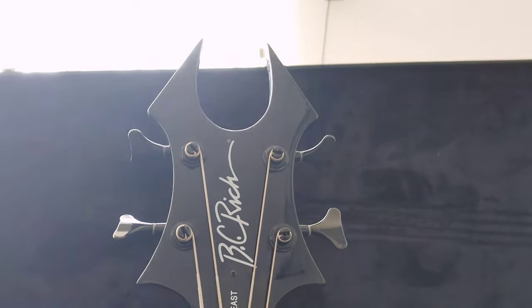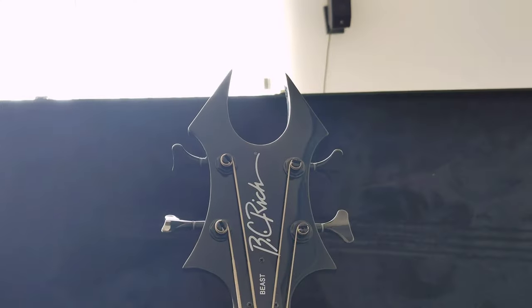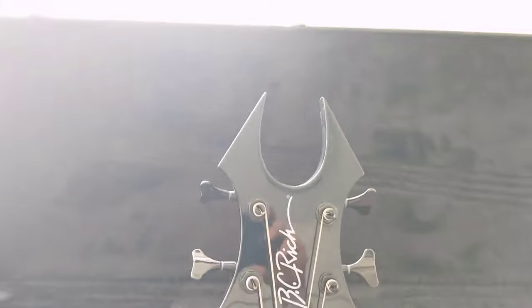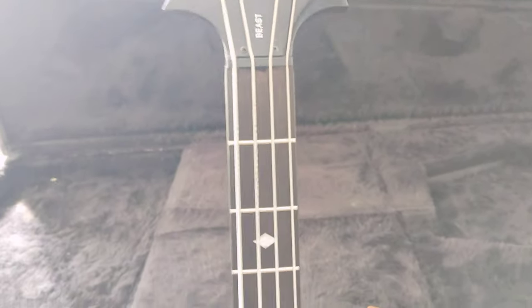Right up to a full beast headstock. I think some of these have that son of beast headstock. This looks stupid. I hate that headstock, now that I know all about this guy, because I dork out a lot when it comes to this kind of thing. I just love it so much. This one's got the ebony fingerboard on it. These frets are super, super nicely done.